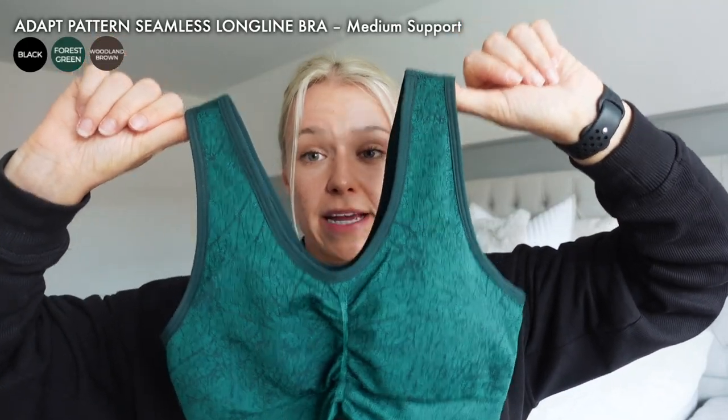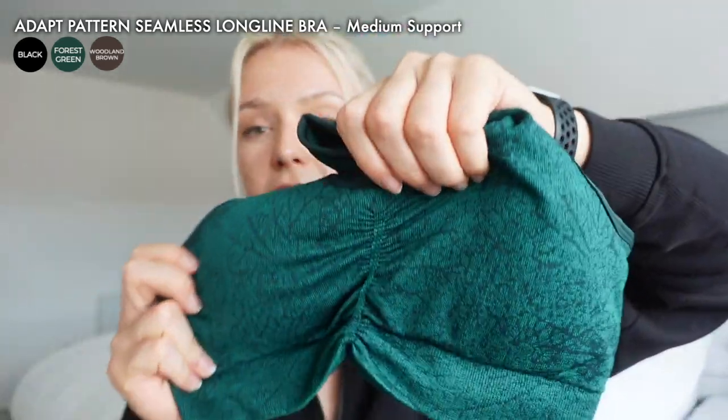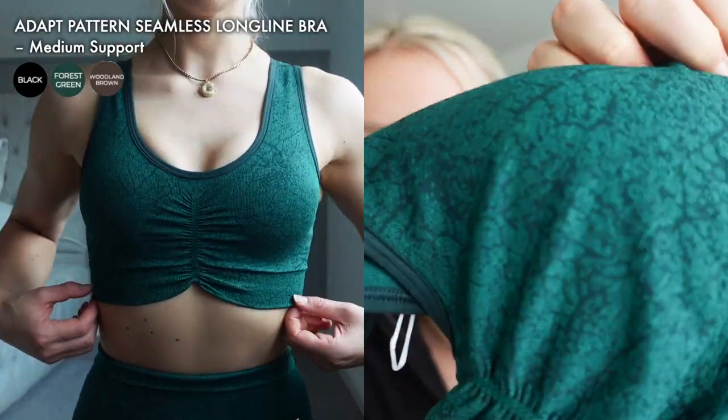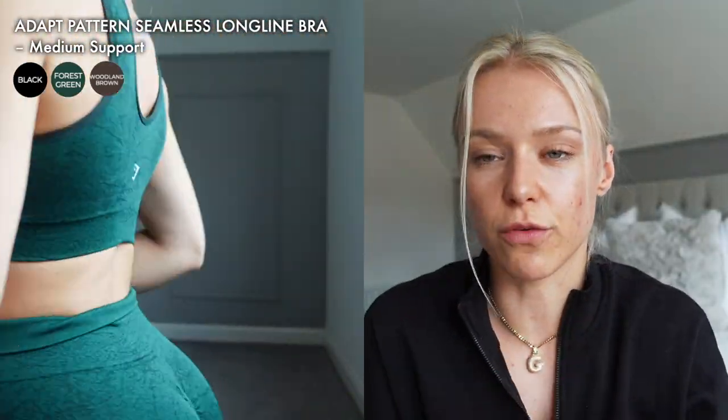The straps, as we can see, are very, very big. The front I actually really like. If we ignore the straps, again, these are thin. The front obviously being nice and scrunched, I really like that. And I love the color. The color is stunning. I love green, it's one of my favorite colors. I love the pattern of it as well. That is really pretty. And I love, obviously, the kind of scrunch at the front. I think it really finishes off nicely.